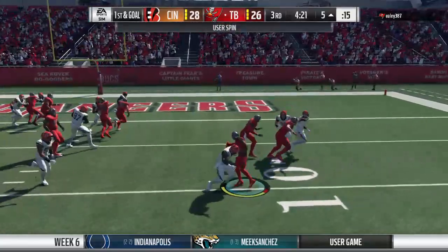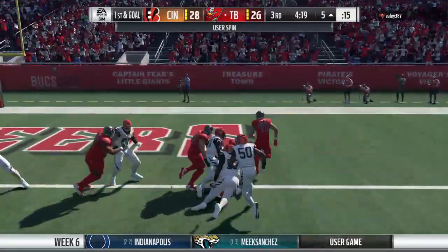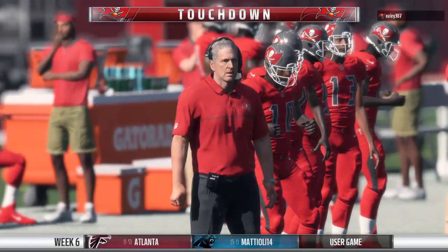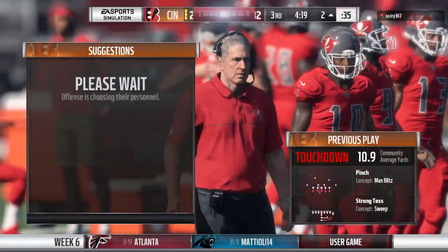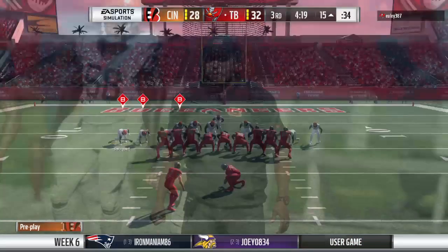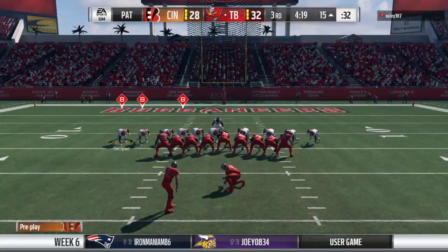They'll run here with Ingram. And he'll take it into the end zone. Touchdown, Tampa Bay. Mark Ingram, his first touchdown on the year. And the Bucs are able to strike for 6.